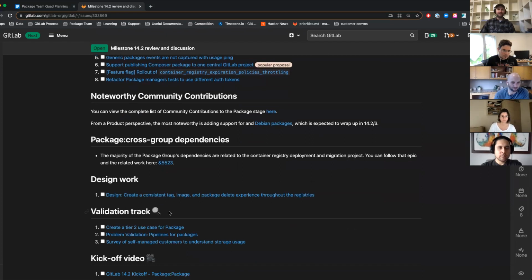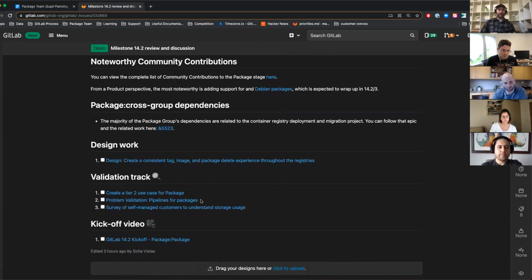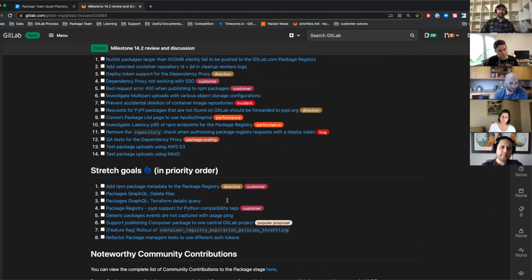And yeah, I added in some design work. Hyan is going to be helping us out with the delete experience for the container registry UI. And then on the validation track, still working on the go-to-market use case for package, doing some solution validation for pipelines for packages as we zoom into a solution there, and then sending out a survey to our self-managed customers to understand storage usage or object storage usage. So that's just some other things that I'll be working on.